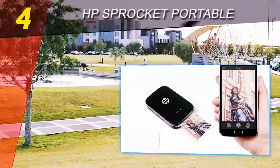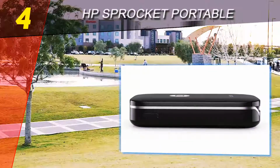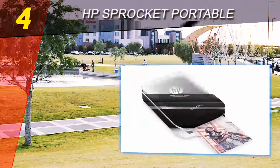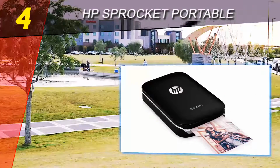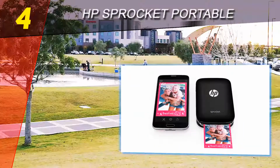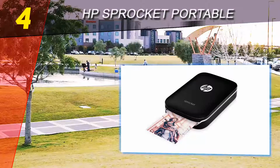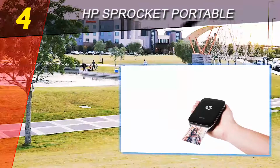Coming in at number 4 on our list, HP Sprocket Portable. For most people these days, their smartphones are probably the main way they take photos. As such, portable photo printers are a nice accessory to have on hand, particularly if you'd rather hand your friends a tangible object, rather than just direct them to your Instagram profile.